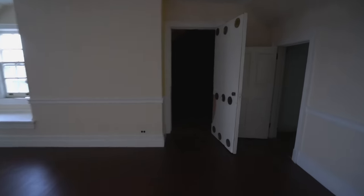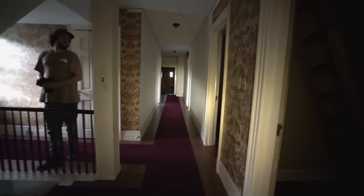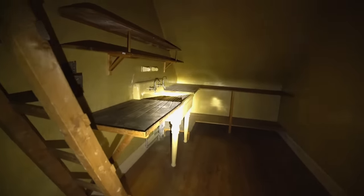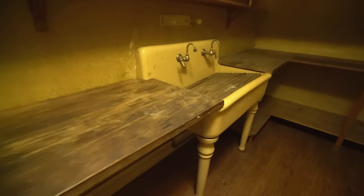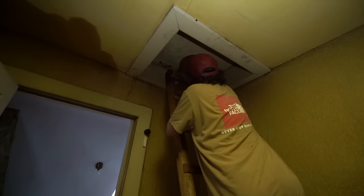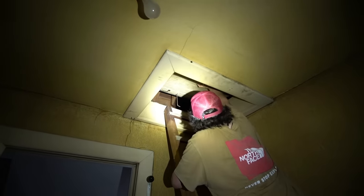Nice little room. What is this? Ooh, coffee, something. These are old. Bro. What? How hot is it up here? It's bad. Oh, this looks old. Take a look at this counter. All wood. There's a ladder. Yeah, we do have a ladder. You want to go up there? Not sure. Yeah, nothing too bad. Probably nothing in there.